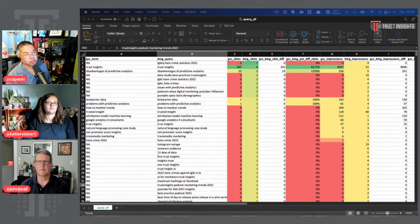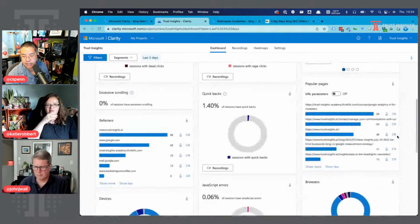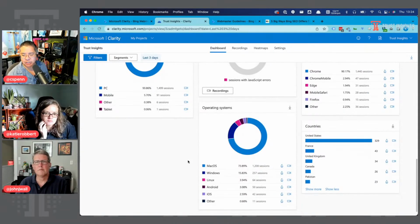You can get technographic data. So for example, here's Microsoft Clarity, right? And in Clarity, I can look and see what kinds of browsers, what kinds of devices, what kinds of operating systems we're getting. That's interesting. Mac OS being substantially higher, Windows.